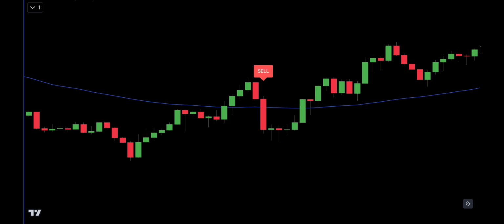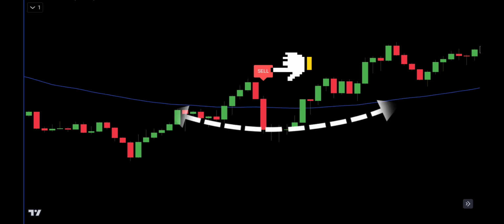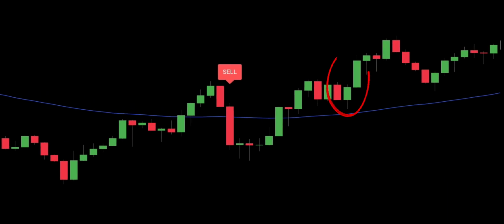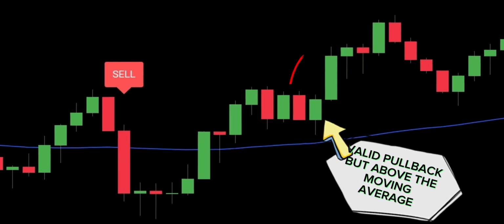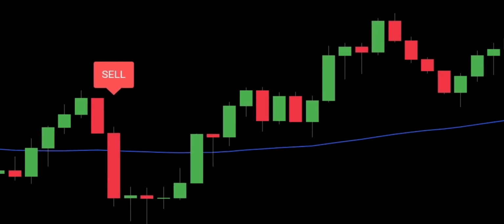Here, as you can see, the selling signal is above the blue line, but since the indicated bar is below the blue line, we consider the selling label valid. Later, a valid retracement movement occurs above the blue line, which violates our rules because the retracement movement for a selling trade should also take place below the blue line.